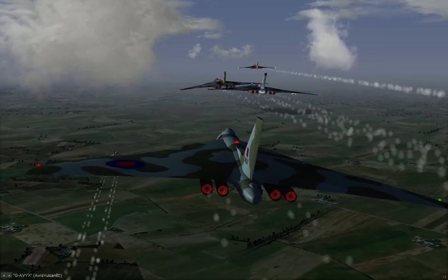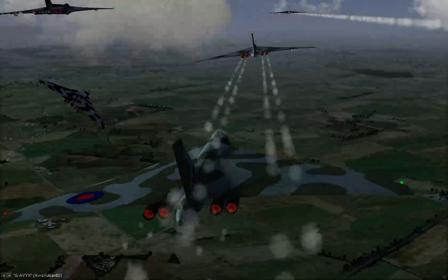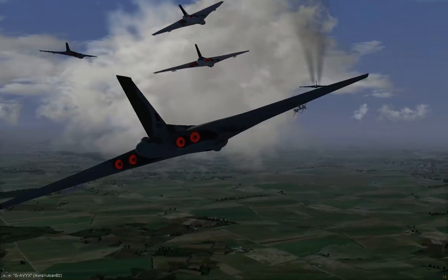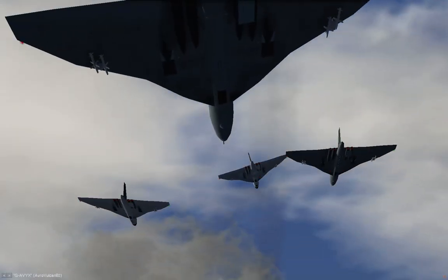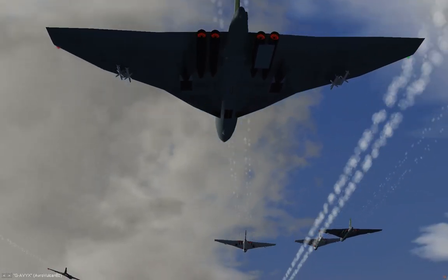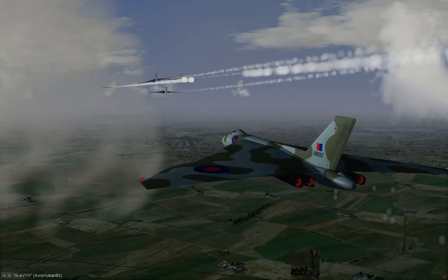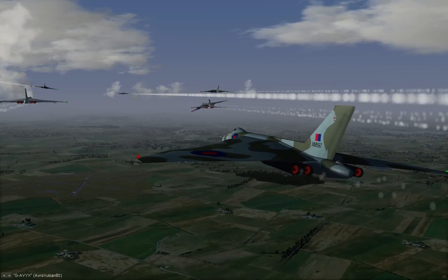Alex, somebody just took your tail off, Alex. Watch me then. The teacup. I hope the screenshot picked up all those flashing lights. Go through cloud and all you can see is the navigation light. Yeah, the light kits, the light pack. Right, here we are, guys.